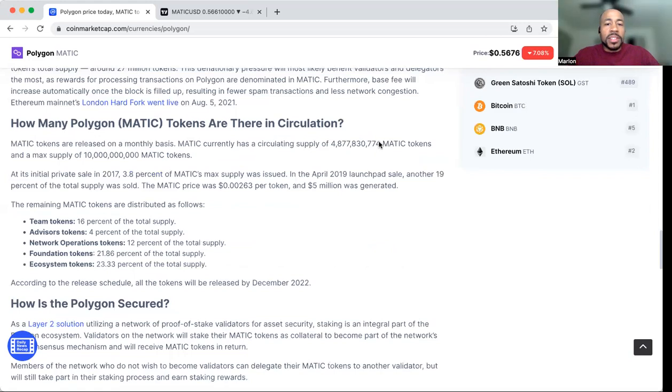So let's see, how many Polygon tokens are there in circulation? I think the tokenomics is always good to look at with projects as well, because you want to see the breakdown of where the tokens are.